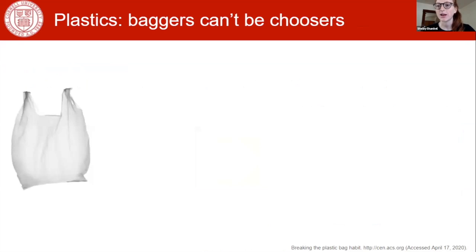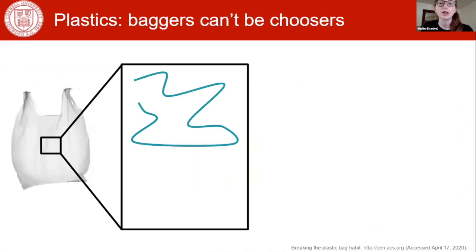So if we zoom in, we'll see a really long winding chain. And it's not just one chain, there are multiple chains.